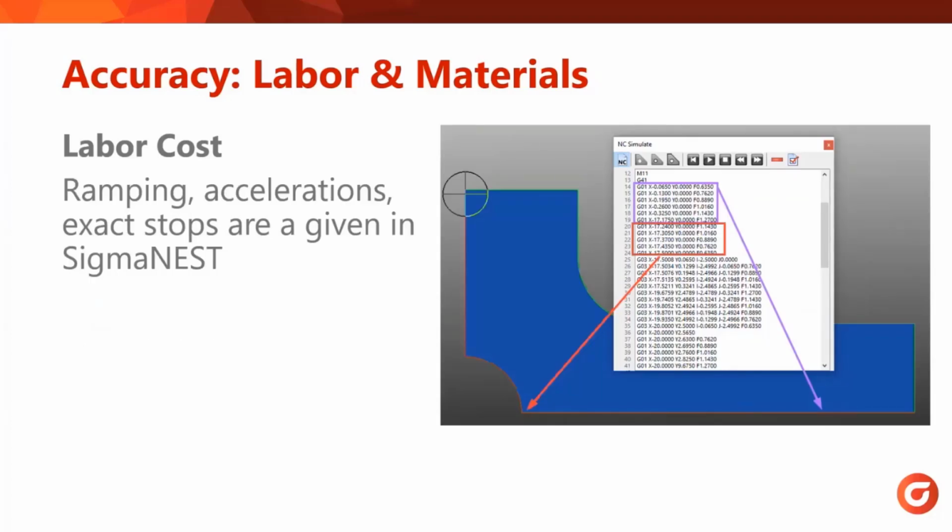Now, some machines have even more complex NC and feed rates. So for example, if you have a water jet machine, which is what I have pictured here, some of the code for a water jet machine, if it has to do ramping to ramp up to speed, ramp down so that it can turn a corner, all that information is known by SigmaNEST, so it automatically gets used when you're quoting as well.